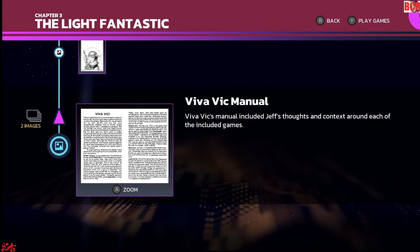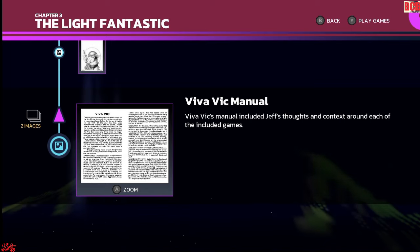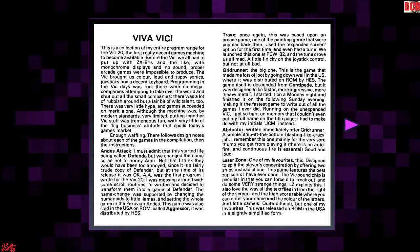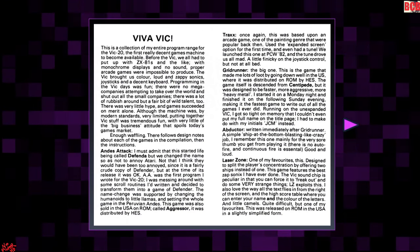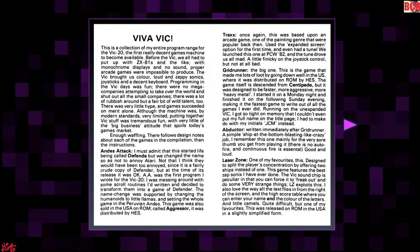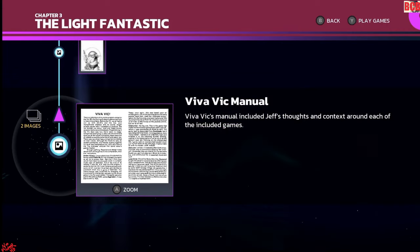Viva Vic manual. Viva Vic's manual included Jeff's thoughts and context around each of the included games. Now this is actually very cool. If you want to pause this and read this, he goes into great detail about his feelings on these games. Grid Runner, the big one, the game that put him on the map, is in there. Matrix, very cool. Definitely go and read that if you have time.